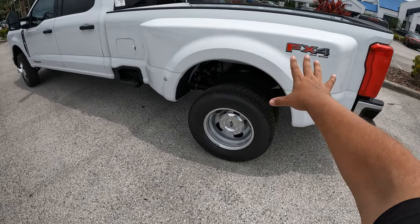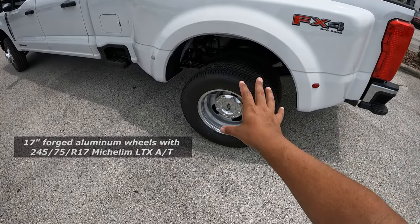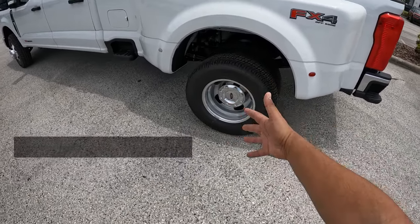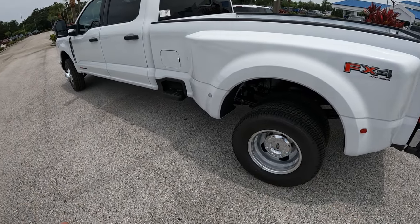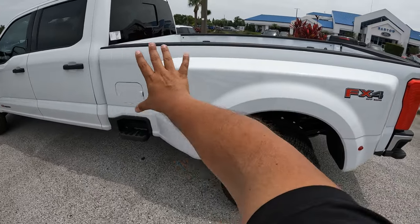So, being the FX4 package, this one is equipped with lighter, more off-road or all-terrain tires. These are Michelin 245 millimeter tires. Of course, you got two of them here in the back. 17-inch wheels, which is a really nice chrome wheel. You can go all the way up to about 19.5 inch on the F450s. Really nice, because this one is equipped with the 8-foot bed.